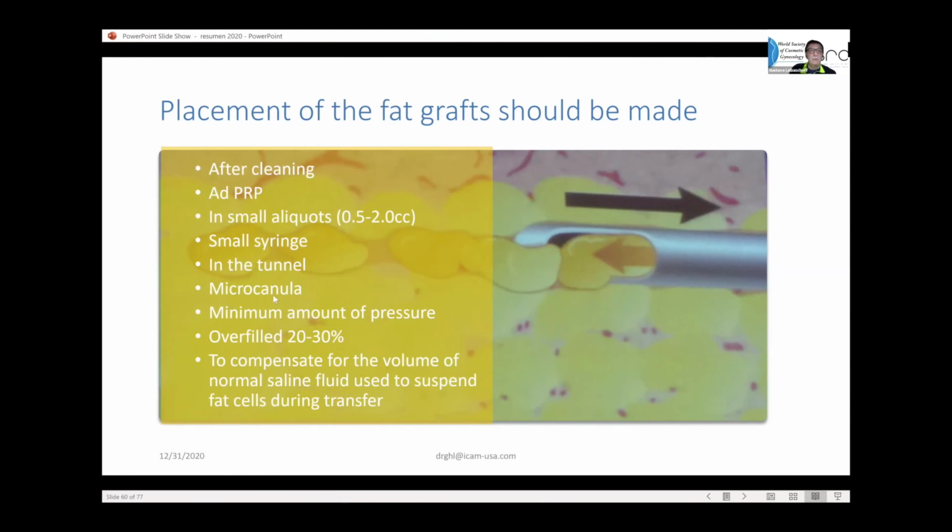In the tunnel, you make a pre-tunnel before, with a microcannula and a minimal amount of pressure. Minimal amount of pressure. For this, you use small syringes, please. No more than a 10 cc syringe. In the face, a 1 cc syringe, and a 3 cc syringe in the genitalia, for example.